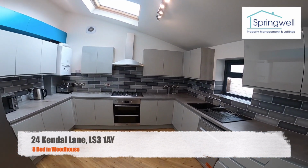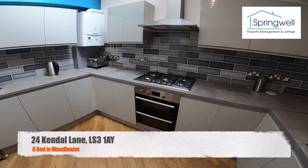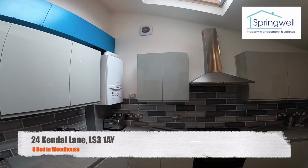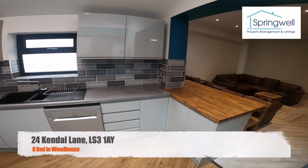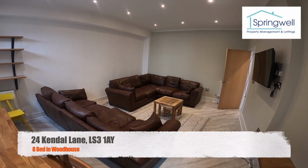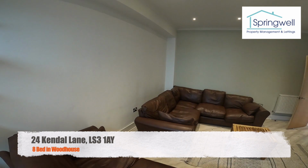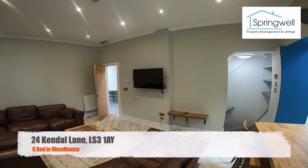So into the kitchen. Got a 5-ring gas hob, 2 ovens, big fridge and a big freezer, loads and loads of storage space, and then we've got a dishwasher there as well, breakfast bar, and then a massive living room, big high ceilings, plenty of seating for 8 people. Nice big TV on the wall.